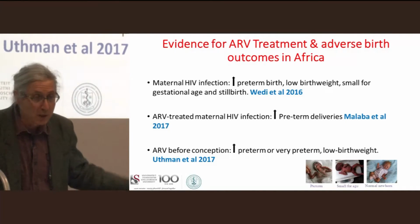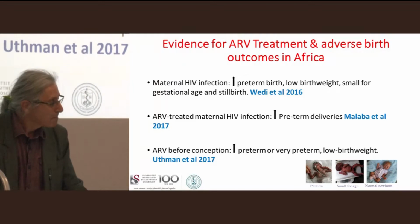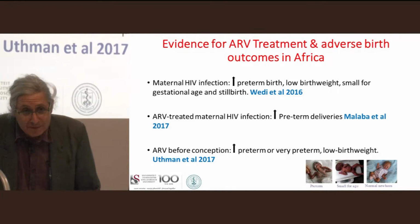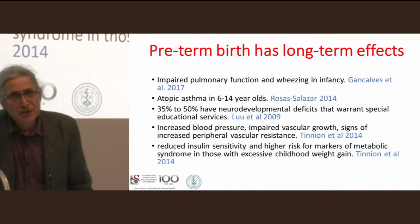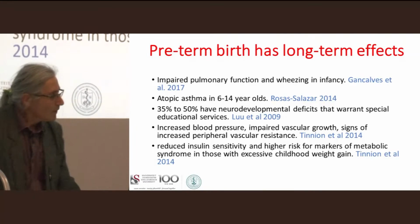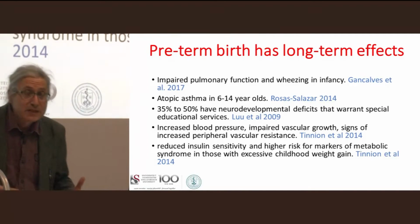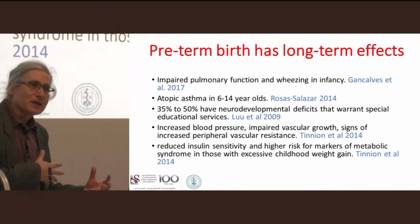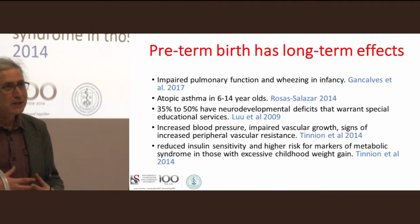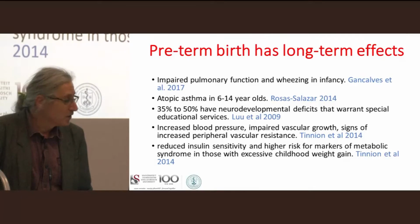And this was Malaba, at the University of Cape Town. This was data derived from Gugulethu. And also, ARV prior to conception gives rise to these aberrant or adverse birth outcomes. And of course, preterm birth has a profound impact on pulmonary function, atopic asthma, neurodevelopment symptoms, increased blood pressure, diabetes. So these are huge issues that we're being faced with whilst we're hopefully eradicating vertical transmission of HIV. It brings a whole new set of dilemmas and challenges to the newborn infant.